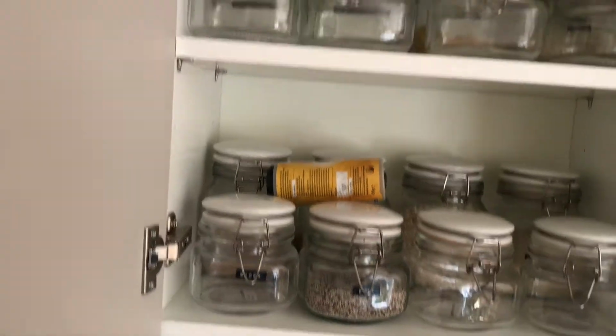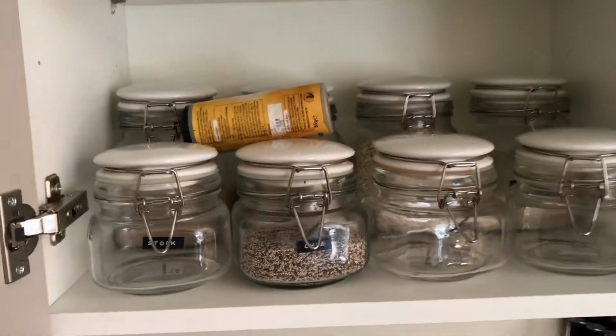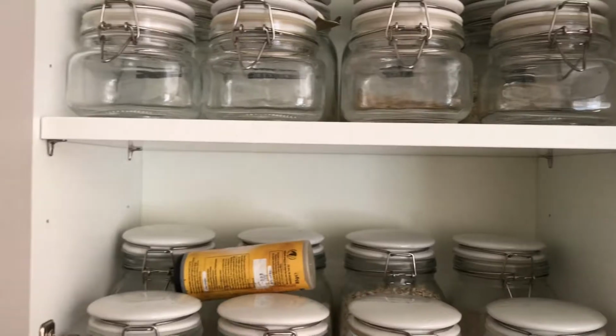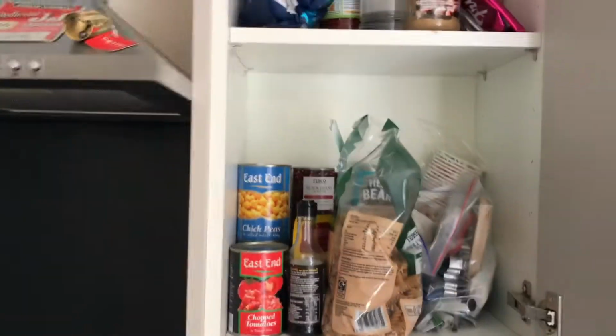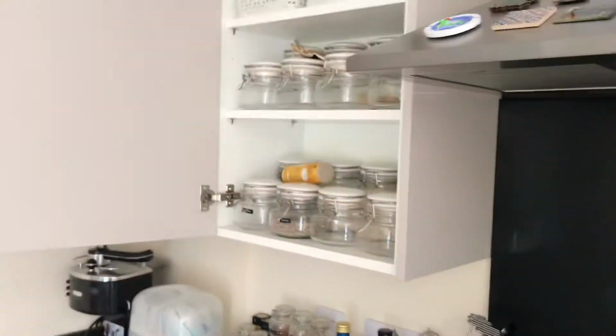I did try back in the flat and it just did not really get used. So I've got all these jars ready to go. I put them all out ready. But look, everything is still in bags. They're shoved in there. And then we have a cupboard over here with just like miscellaneous bits of food which could fit in there.